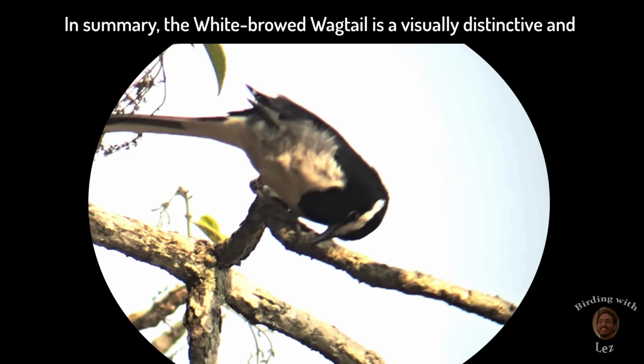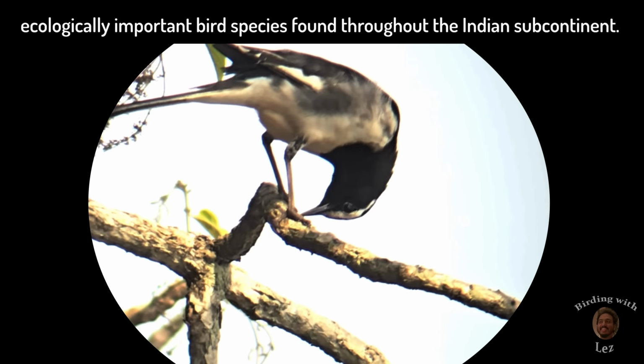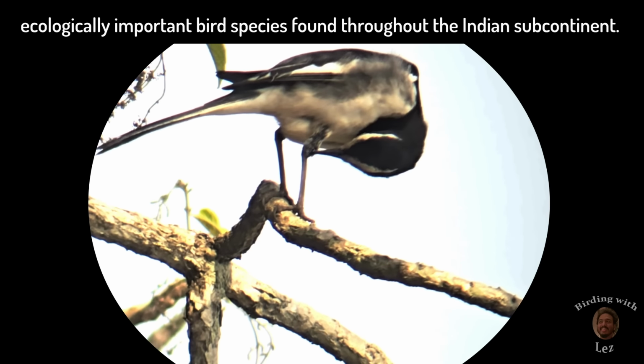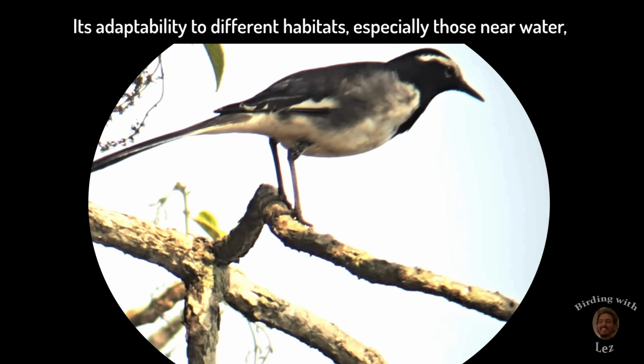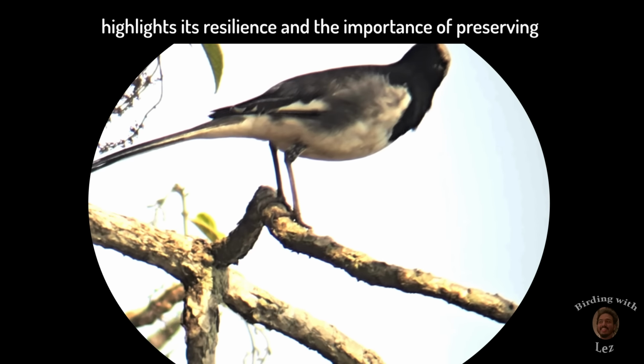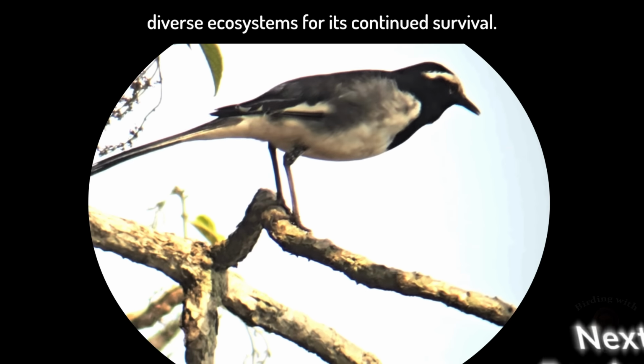In summary, the white-browed wagtail is a visually distinctive and ecologically important bird species found throughout the Indian subcontinent. Its adaptability to different habitats, especially those near water, highlights its resilience and the importance of preserving diverse ecosystems for its continued survival.